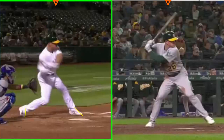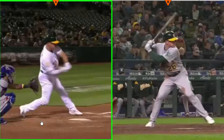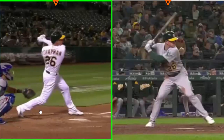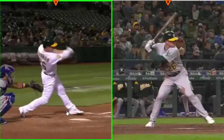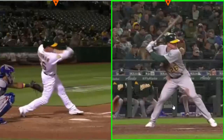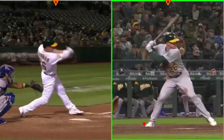You can see on the back big toe knuckle that he is staying on it to keep that foot pressure. And then you see the front foot on the outside portion of the foot. Now on this swing over here, you're going to see a similar thing happen where there's more foot pressure on the outside of the back foot, inside of the front foot.